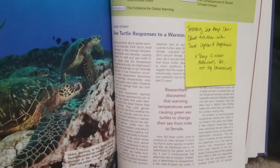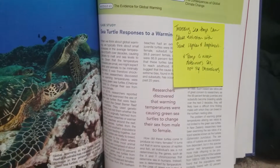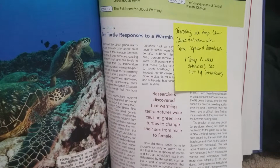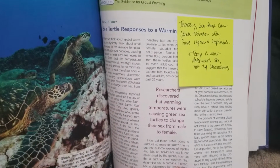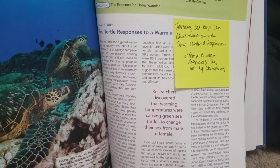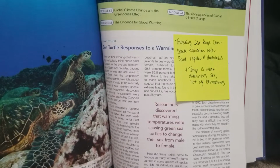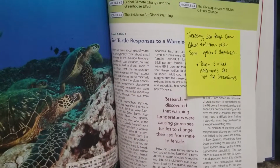So this opening case is interesting. It's about sea turtles and organisms. Some amphibians are like this too, where their sex isn't determined by X and Y chromosomes. It's determined by temperature as the egg develops. And so with an increase or decrease in temperature of the oceans, it can cause sea turtles or other amphibians to grow into more female versus male.